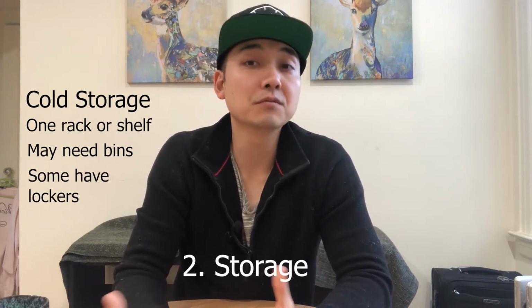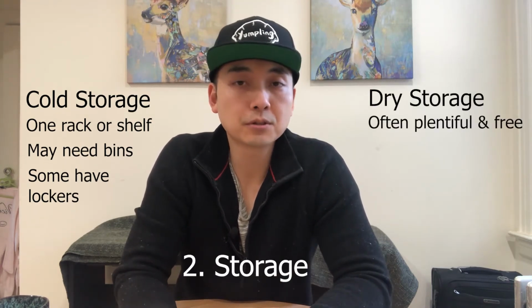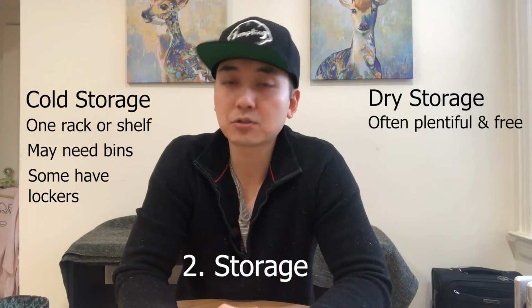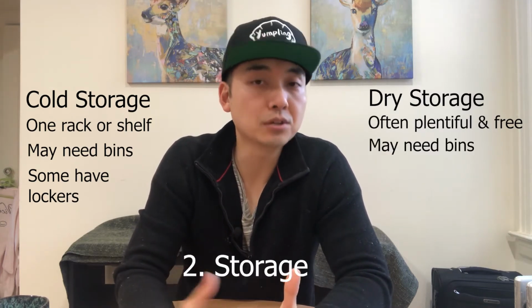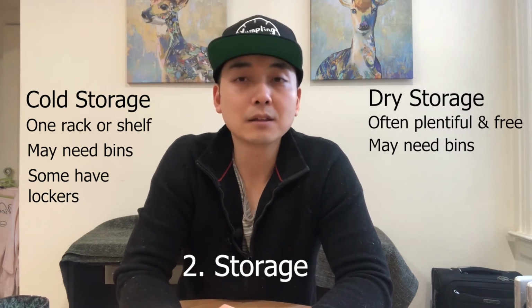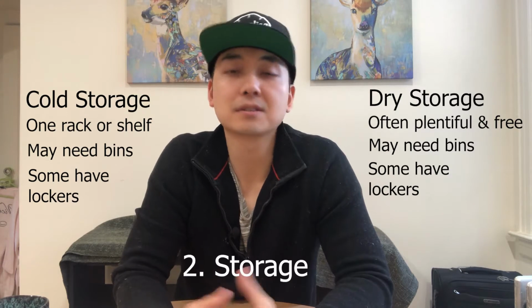Nicer commissaries have individual lockers or cages for each person. Dry storage is much more plentiful than cold storage, and some commissaries won't even charge extra for more space. Again, cheaper commissaries may not have a clear separation between your stuff and someone else's, and they'll make it your responsibility to secure your belongings. Nicer places will have lockers or cages assigned to each person.